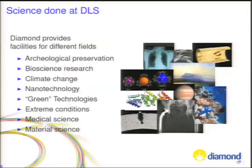So at Diamond, we provide facilities for a wide range of scientific fields, starting with archaeology, where they have looked, for example, at Dead Sea Scrolls, did tomography on them, managed to read them without actually unrolling them, and without exposing them to the environment, which made them quite happy. We have bioscience research, climate change research, nanotechnology, green technologies. Under that, we usually have new research on photovoltaics and things like that.